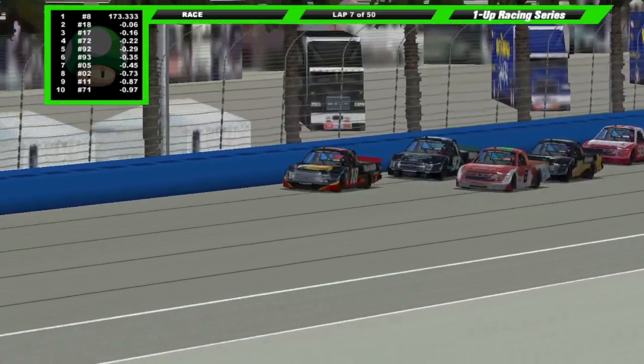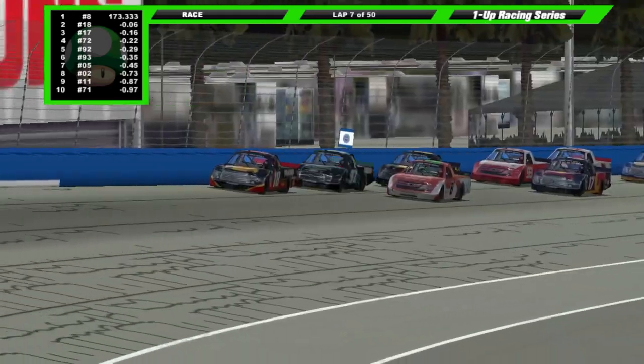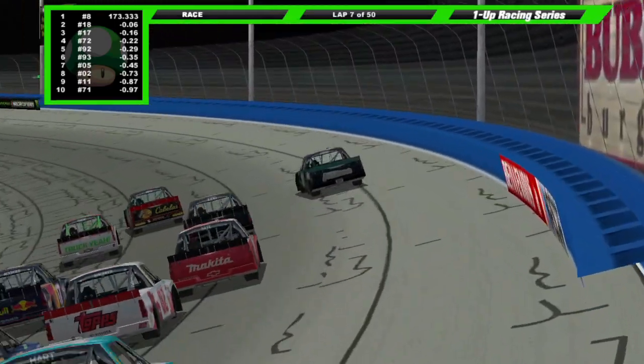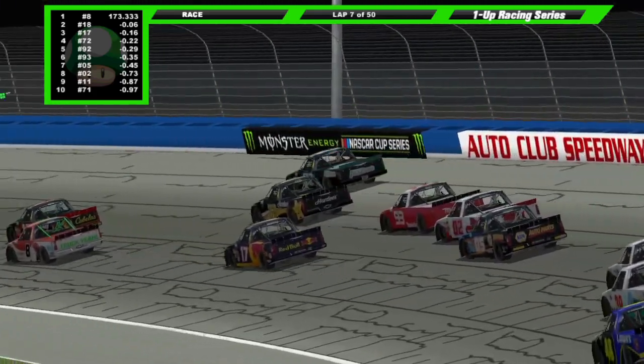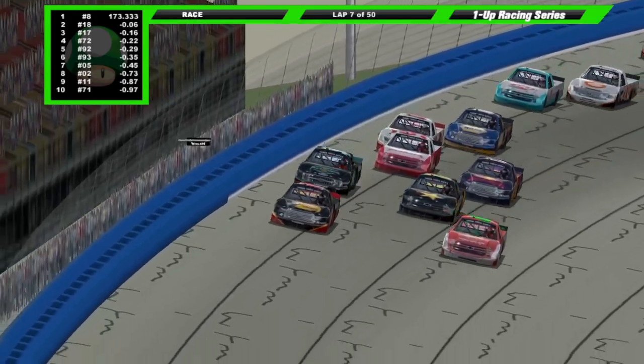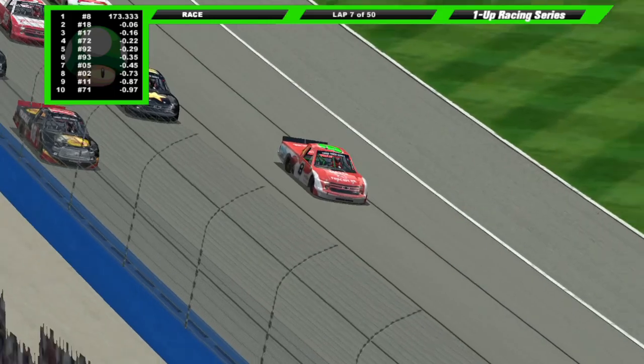Well, they're back to double file here, and now Smith gets the lead firm on, and the battle is for second at the moment. But could Grigsby try and steal the lead, running the top of the racetrack in 3 and 4? It's not quite as good in 3 and 4 as it is in 1 and 2, but he'll certainly give it a try. Get some rubber up there, maybe make something happen.